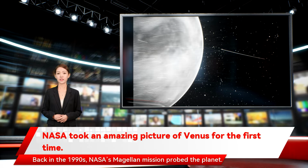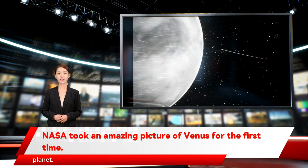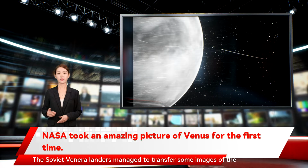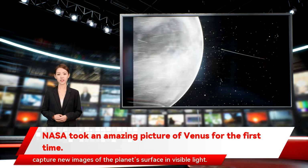Back in the 1990s, NASA's Magellan mission probed the planet. The agency used radar beams to create the first global maps of the planet. Later, JAXA's Akatsuki spacecraft made it through the cover using infrared images. The Soviet Venera landers managed to transfer some images of the surface in visible light in the 70s. But this is the first time we've managed to capture new images of the planet's surface in visible light.